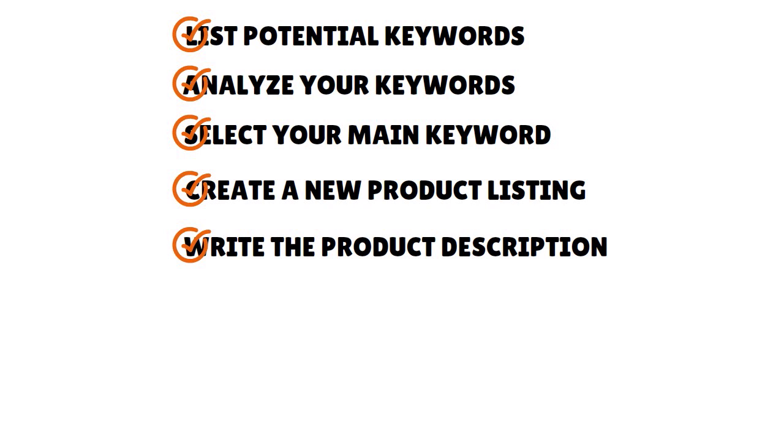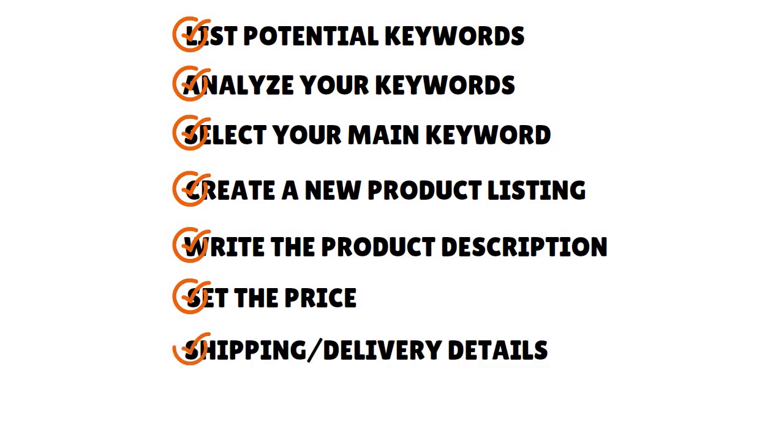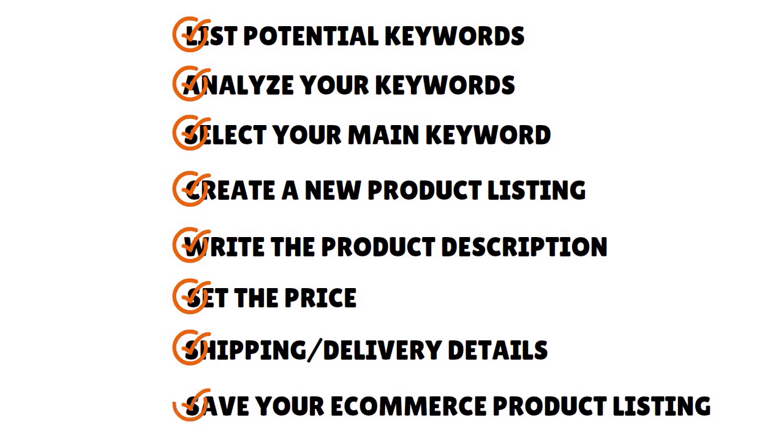And one thing I also need to say is that it's very important to set the price. Always, Best Buy is very competitive. For you to stand out, you have to do a lot of things, including having the best price. Okay. And also pay attention to your shipping and delivery details. Very important. So once you do all that, you just need to save, and Best Buy will list your products as you instructed them to do so.